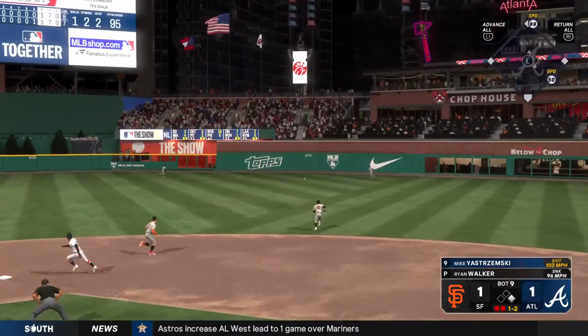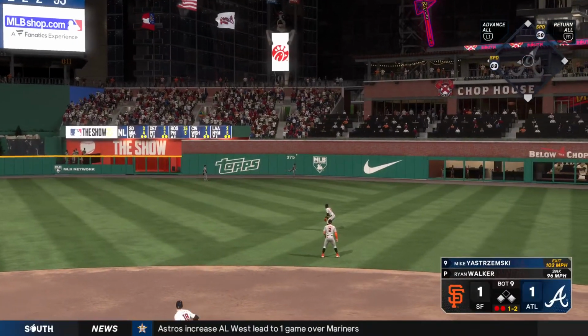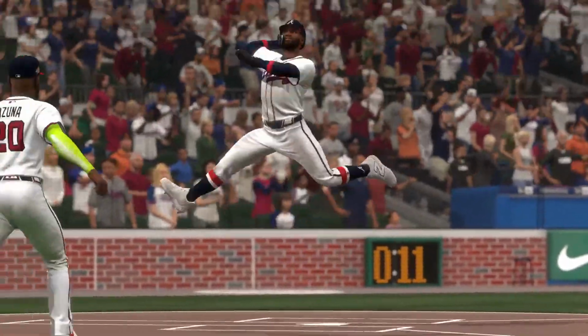Swing and a line drive ripped out into right center. That's a base hit. Runner around third on his way to the plate. In comes the winning run, and they walk it off.